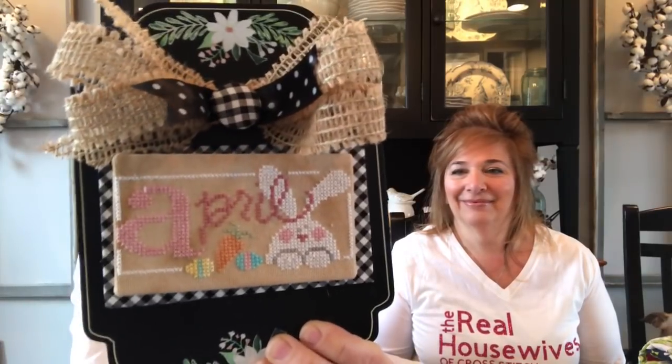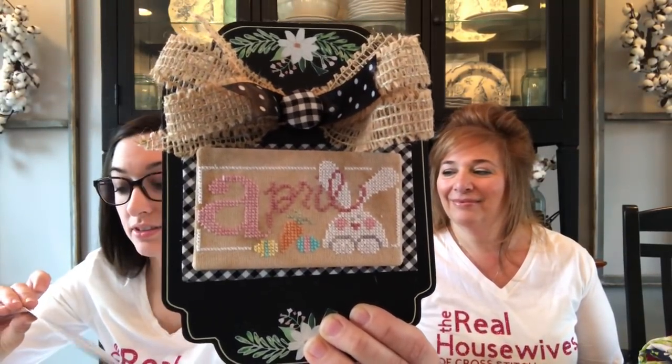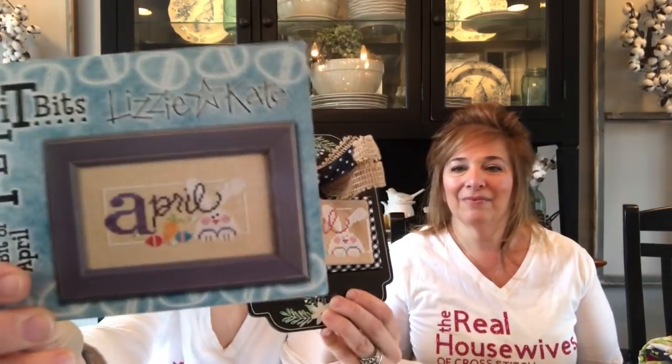Finishes that I have for this week, I actually finished something, and Mom finished it today. So this is Lizzie Cake's April, a bit of April Flip-It Bits.